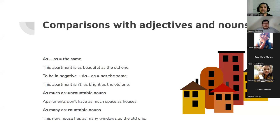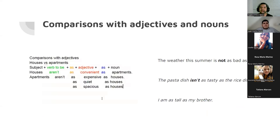So we use the same structure, but with different words, depending on whether it is a noun or an adjective, a countable noun or an uncountable noun. So we just have to practice. And how are we going to practice? We just need to follow the structure that is in the platform. Probably you have studied this already, right? This formula, let's say, is the comparison with adjectives.